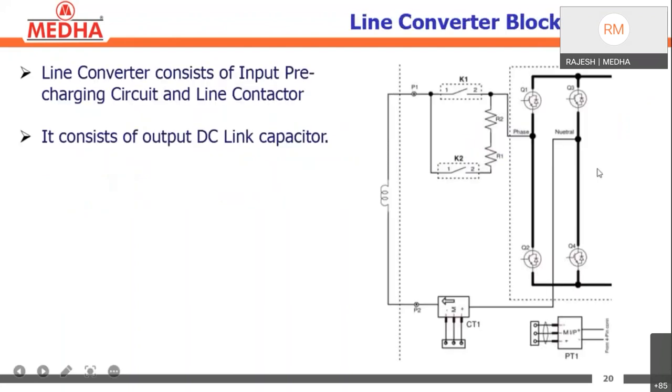So here we can find this line converter with its pre-charging circuit, and this is the traction transformer secondary. Okay, so this 950 volts single phase AC supply comes in initially through the pre-charging circuit, and after that the main charging circuit provides the supply to this IGBT based line converter, which acts as a rectifier and converts it into DC during motoring.